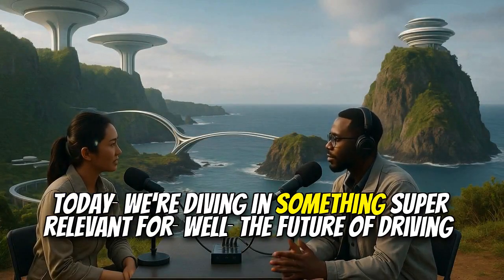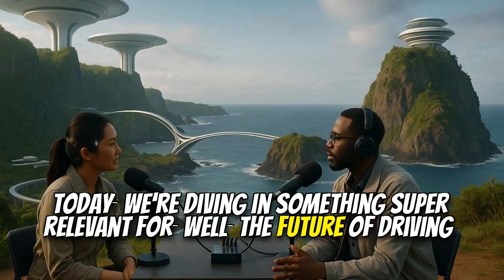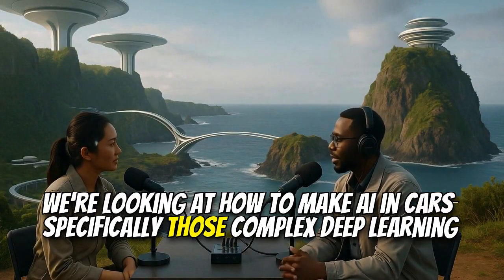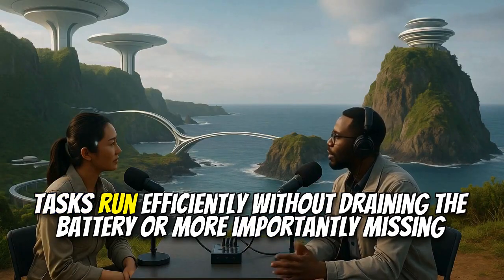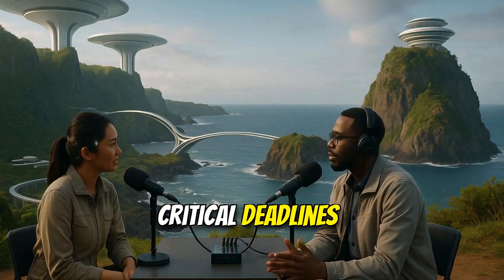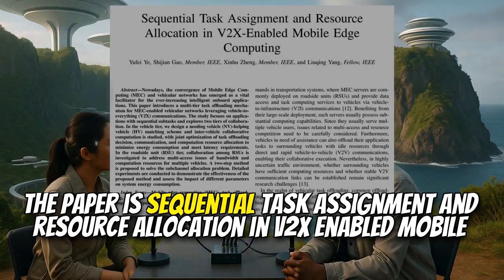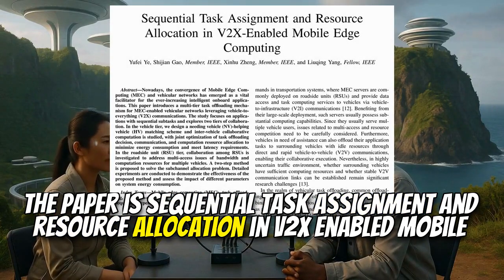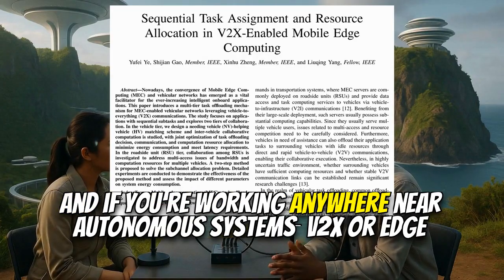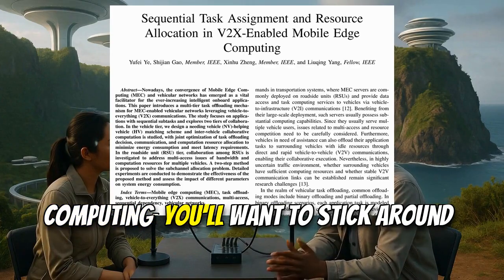Today we're diving into something super relevant for, well, the future of driving. We're looking at how to make AI in cars, specifically those complex deep learning tasks, run efficiently without draining the battery or, more importantly, missing critical deadlines. The paper is Sequential Task Assignment and Resource Allocation in V2X-enabled Mobile Edge Computing. And if you're working anywhere near autonomous systems, V2X, or edge computing, you'll want to stick around.